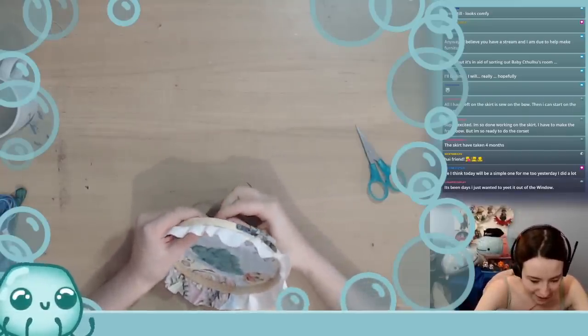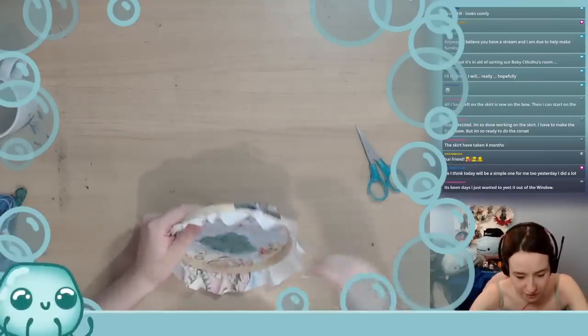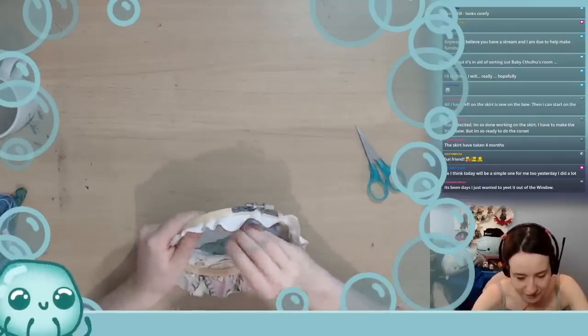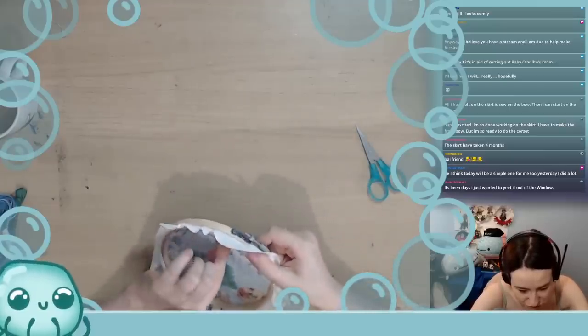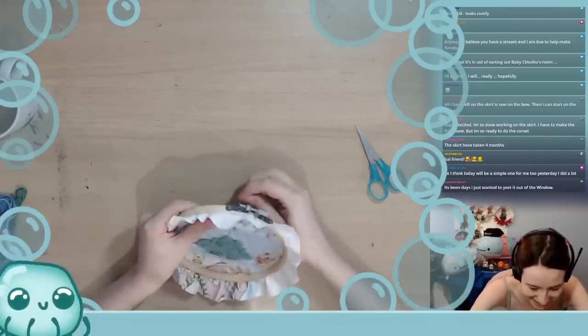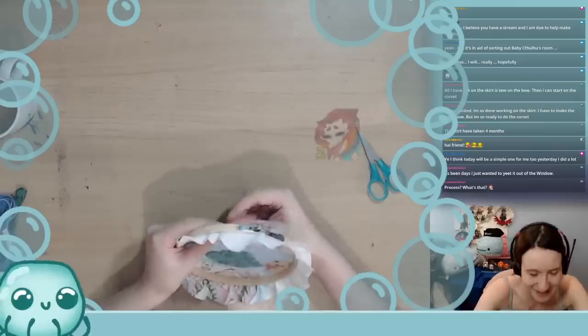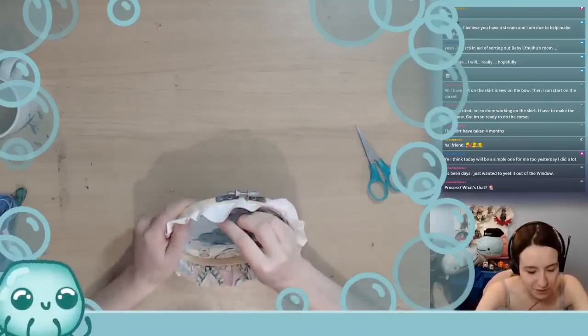We are doing the next prompt. The prompt today is Filbert the Fluffiest Dinosaur. So we are making Filbert the Fluffiest Dinosaur. We're making him as a plushie though. So rather than him being an actual dinosaur, he's gonna be a plushie of a dinosaur. And I nearly just sewed a hair of mine in there. If you saw that, don't worry about it. It's one of my hairs. Oh dear. I'm hoping for a simple one for me to do because yesterday I did a lot.